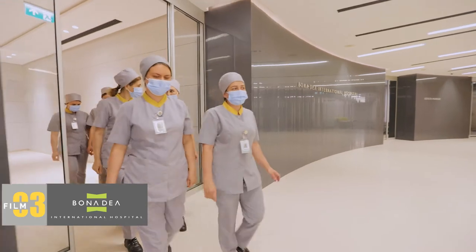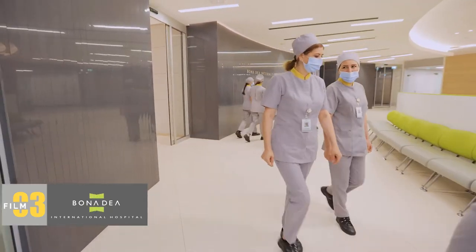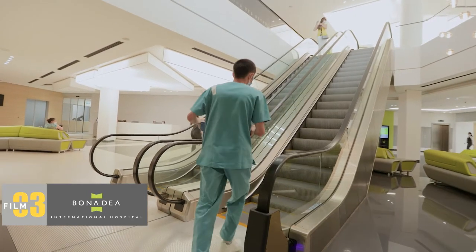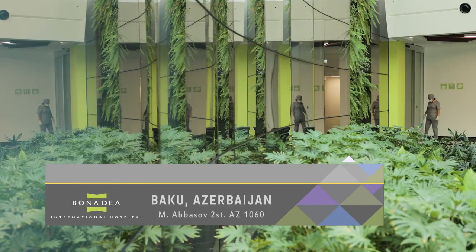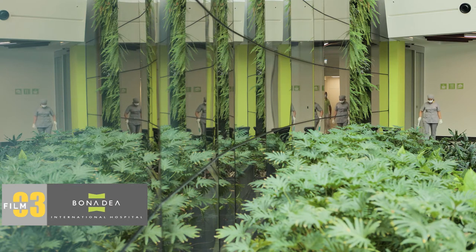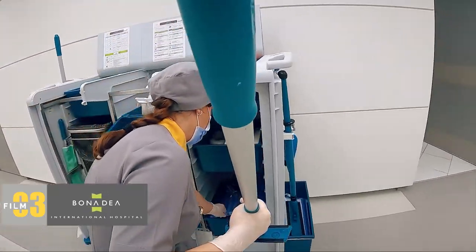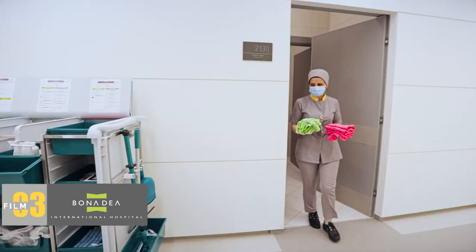Cleaning of the hospital's area is carried out in accordance with the sanitary and epidemiological requirements, as well as rules and methods tested and approved by developed countries. Cleaning procedures are carried out in accordance with the requirements of different departments. If necessary, chemical substances are used to clean sensitive surfaces. Based on the hospital color coding, different cloths and mops are used in different departments.